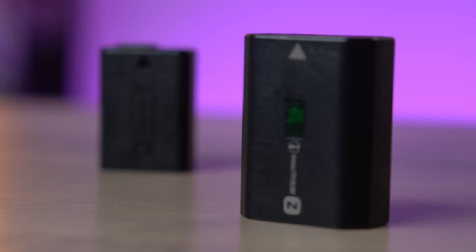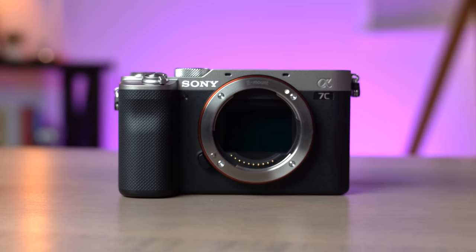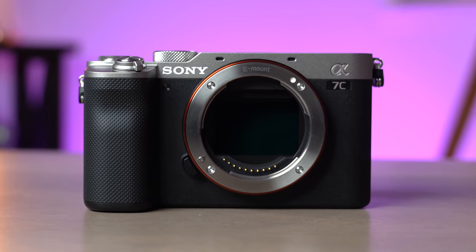So this is gonna be really interesting because this is in fact full frame. It's smaller, it's lighter, it's more compact. It also does use the Z battery, which is what Sony has moved to in their newer cameras. So it's the bigger battery on a smaller body. I'm also noticing that it has a different grip to it. This has a little bit of a textured grip, which is pretty nice.